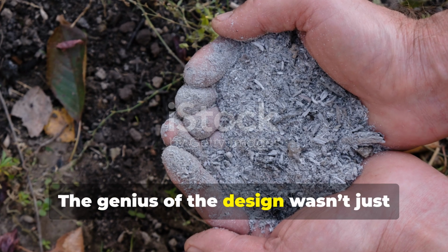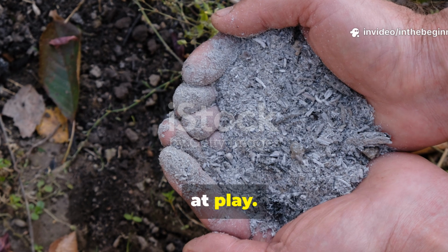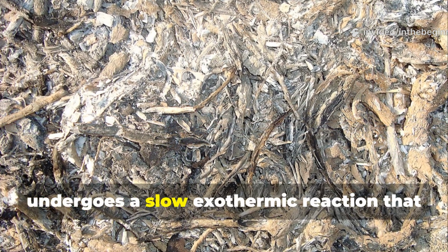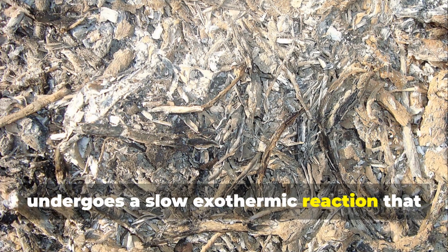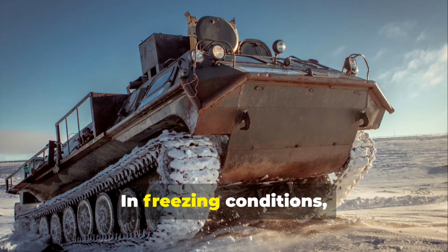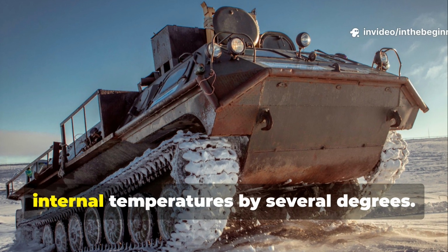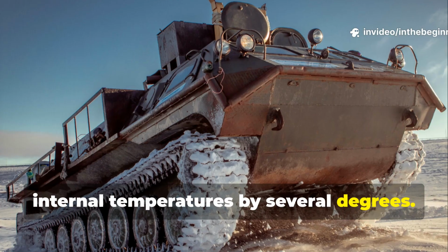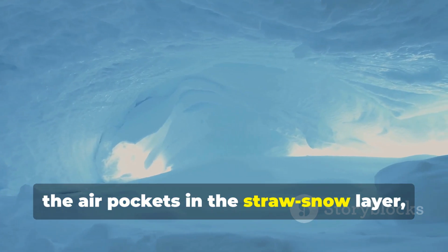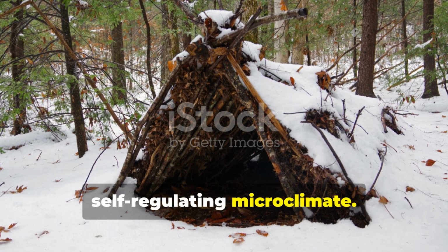The genius of the design wasn't just physical insulation, it was the chemistry at play. Ash, when mixed with damp soil, undergoes a slow exothermic reaction that releases mild heat as it dries. In freezing conditions, this tiny heat boost was enough to raise internal temperatures by several degrees. Combined with the trapped body warmth and the air pockets in the straw snow layer, it created a small, self-regulating microclimate.